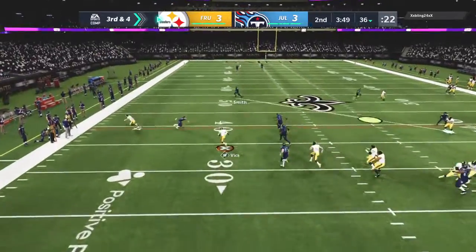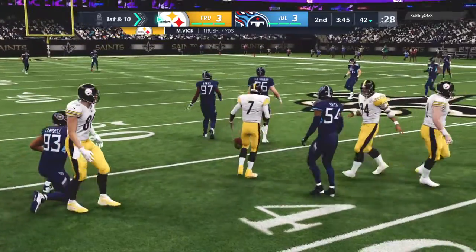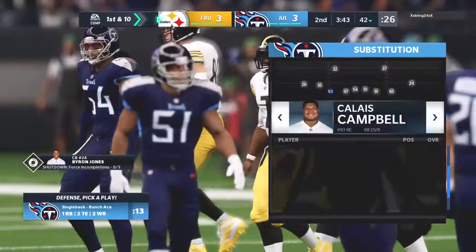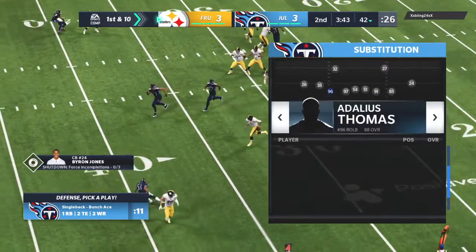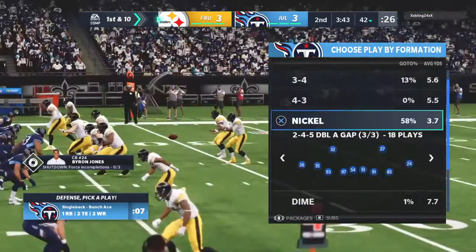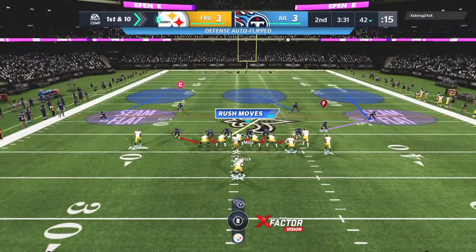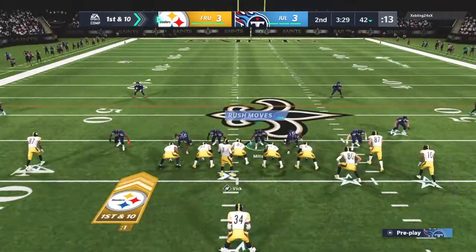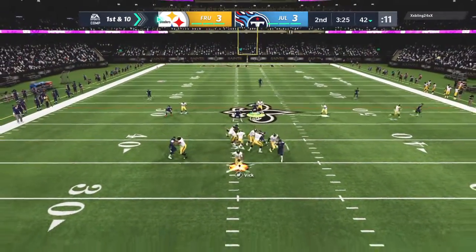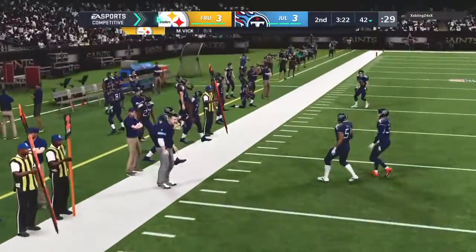Buying time to his left. He may try and run for this. And he's got the 1st down yardage before he's brought down at the 42. Give him 7 on the tuck and run, and it'll get him a new set of downs. 42-yard line. On 1st and 10, here's Vick. That's off the mark, incomplete.